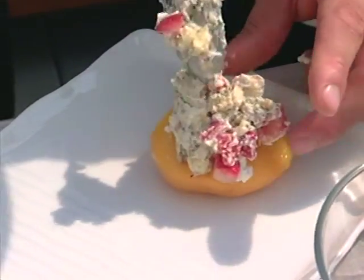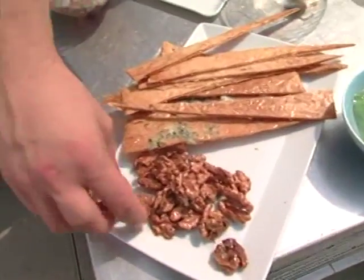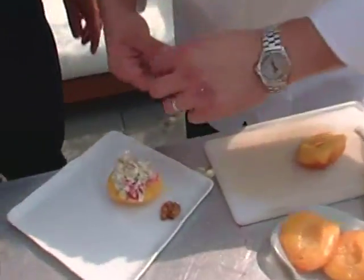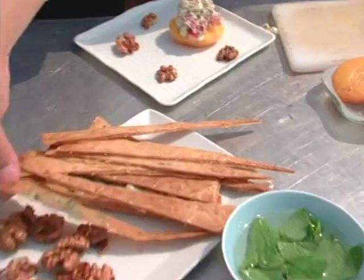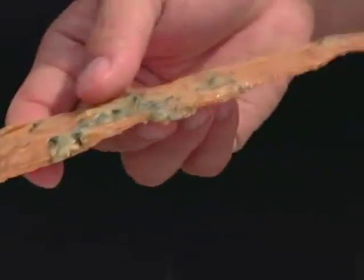Right. I can see somebody eating this outside on a gorgeous day like today. That's wonderful. What's this? Candied walnuts, just a little bit of honey drizzled on top of the walnuts, put them in the oven about 10-15 minutes. We're just going to drizzle that around, okay? And then we have a little tuile. It's a cookie tuile made out of phyllo dough, and then we have Stilton cheese melted on top.